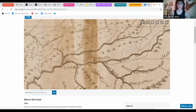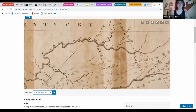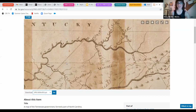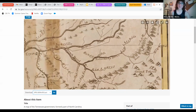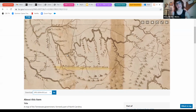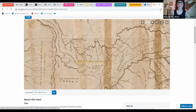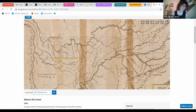So there's Knoxville in East Tennessee here. You have your Cumberland Mountains up here. Here's that border between Kentucky State and Tennessee State. Here are your Appalachian Mountains. And then over here, it's kind of hard to see, but you can locate Nashville right here as well. So for the activity, you give the students the map here, and their task is to identify landmarks. You can identify rivers, you can identify mountains, you can identify certain flatter areas.